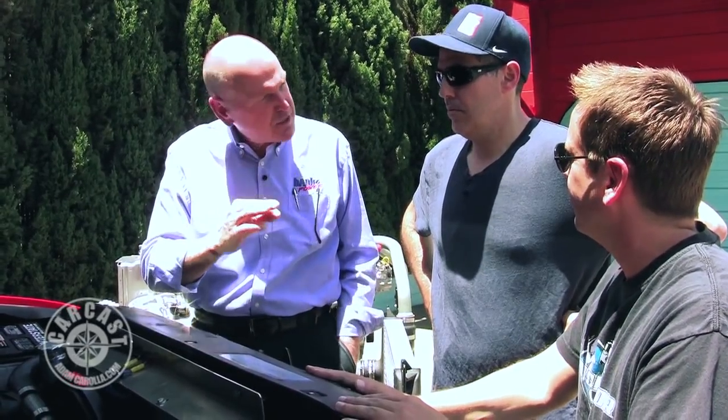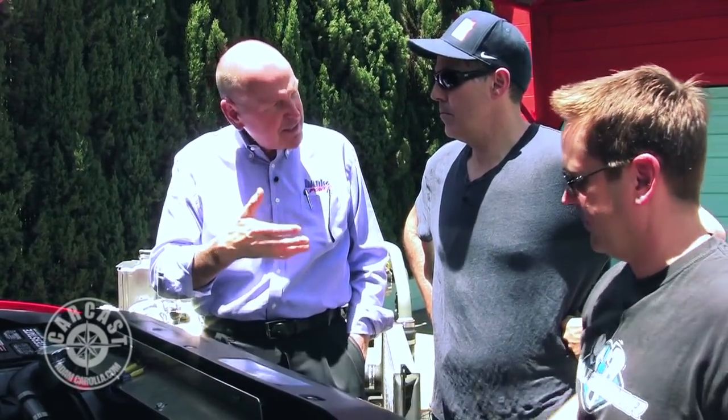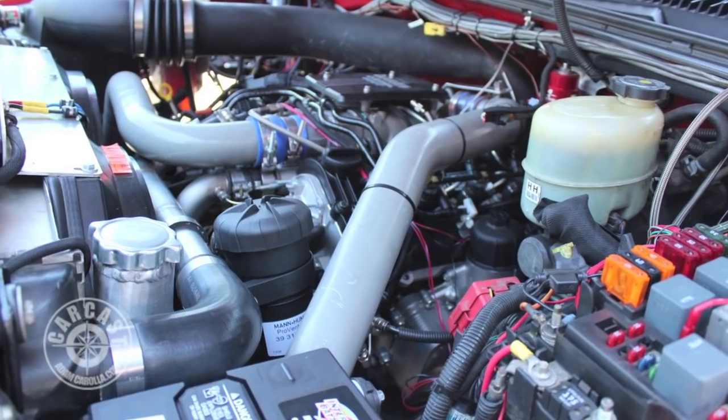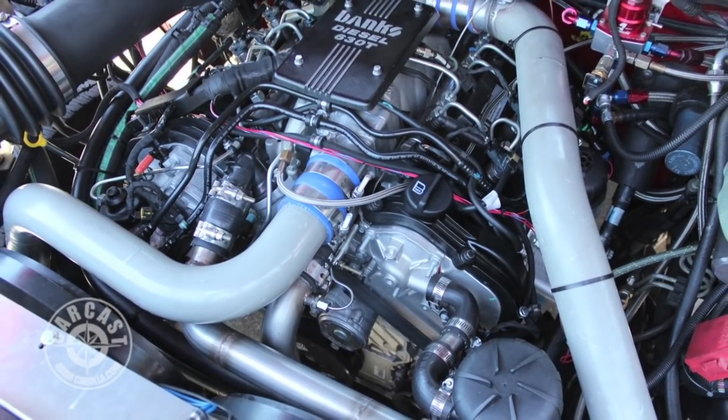We use straight distilled water as an anti-detonant. So let's say your Jag's a 91 octane minimum. You turn around and mist a little distilled water, and now you're 87 octane. So it saves you a lot of money. This thing stays cool, pulls the same, saves 400 horsepower.